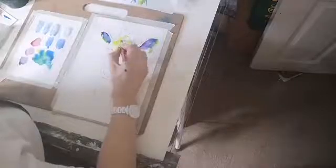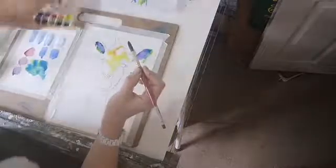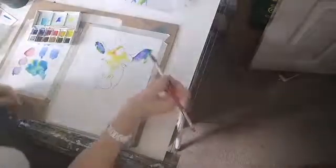So I'm going to go back to this head now. I want some orange coming through into this yellow, so I'm going to take up a tiny bit of my pure red, my brick postbox red, and I'm going to drop that into the yellow. I want this just to mix nice and freely on the paper to create this orange. You could mix it in your little cell first if you're more comfortable doing that.